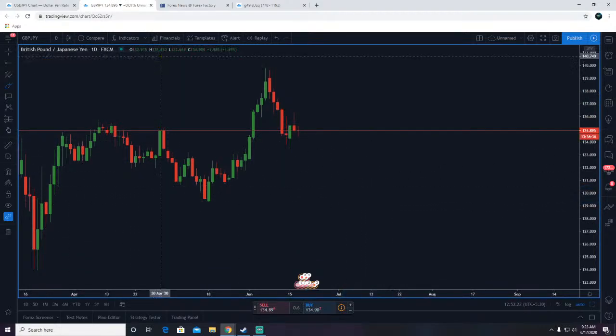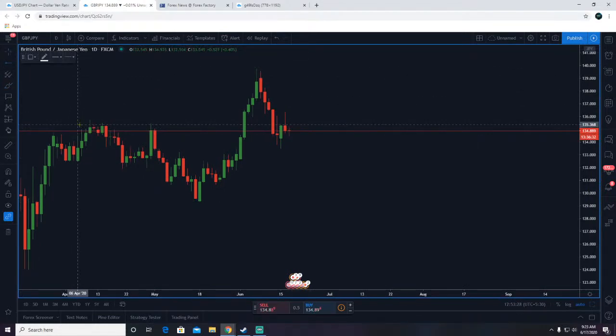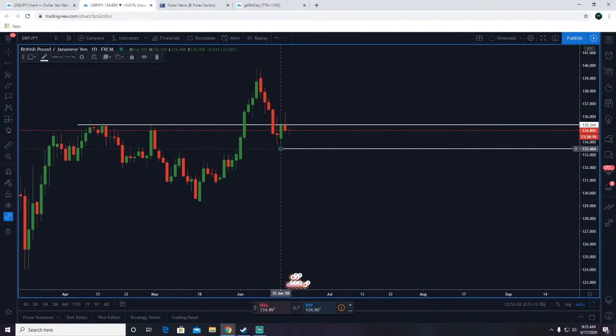This looks like a classic fake out, but we can't say it's a fake out because we didn't get a close above. It did what it did, still came back and closed below this level. And now we can have that continuation, maybe fill this range, this daily wick here. So we'll see.